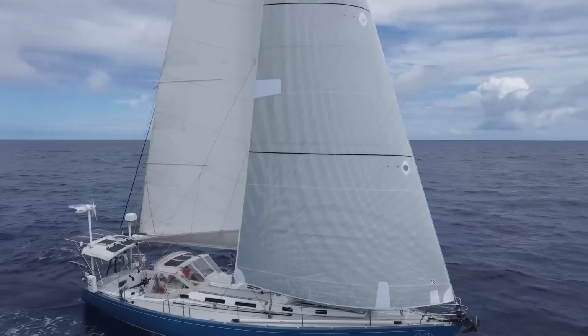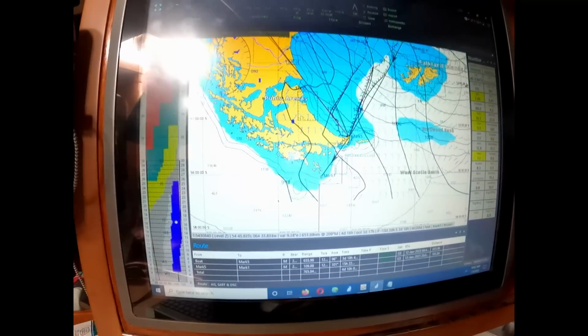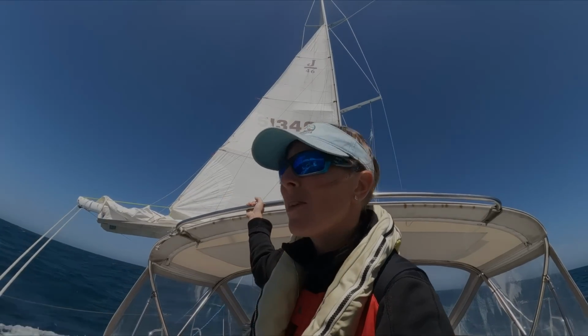We are two racing sailors that sold everything and refit a new-to-us monohull to sail around the world via Cape Horn. We've committed to an offshore route, and the conditions are getting quite a bit bigger. Did we make the right decision?